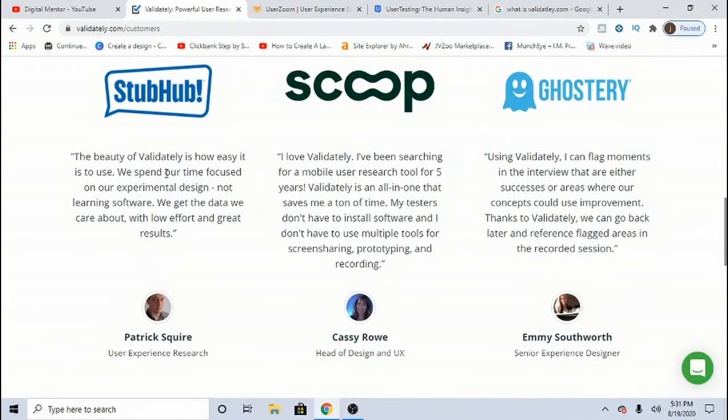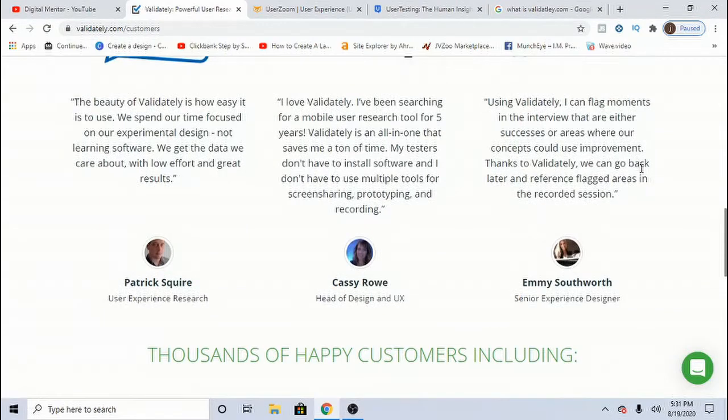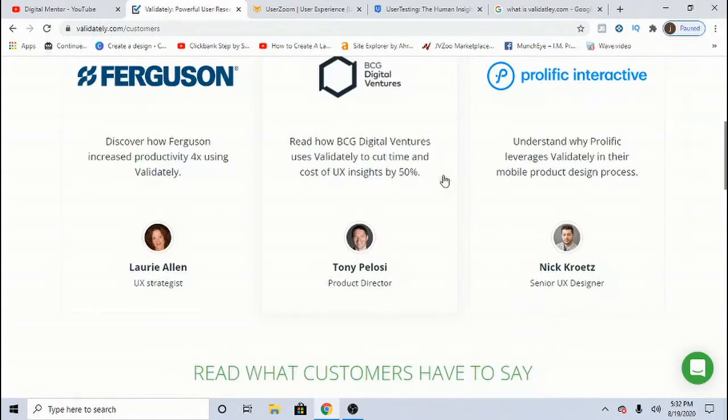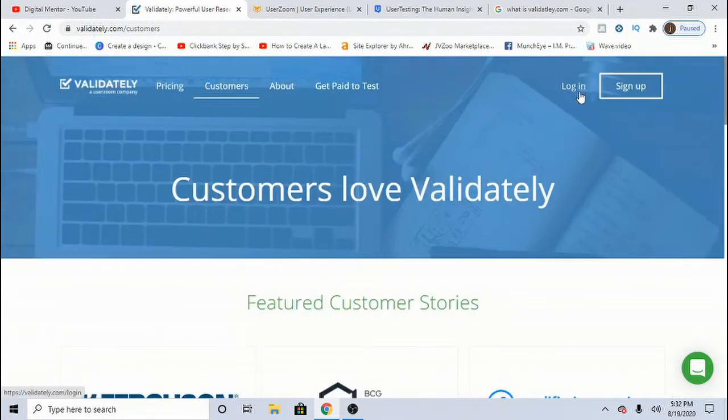It's easy to use. They spend a lot of time on experimental design, and that's what you're going to help them with, is to experiment with the designs, the way that their software is running. We get a lot of data that we care about with low effort and great results. So it's really simple, it's really easy, and you're going to be able to give them great results. And in turn, you're going to be able to make money using this website here. It's very similar to user testing, which I'll show you at the end of the video.